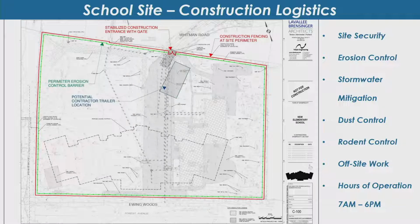Off-site work, Whitman Road, we're going to be doing some work up there. We're going to be doing some improvements there. There's going to be utility connections and things of that nature. On the Forest Ave extension, we're going to be connecting in there. And then there are going to be some other areas off-site where we are going to be doing some improvements, whether it's handicap accessibility for sidewalks or intersection improvements. So we are going to be doing work off-site as well, but we're trying to focus here a little bit on the on-site.